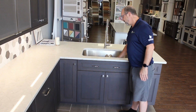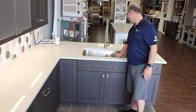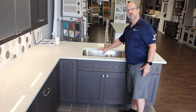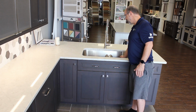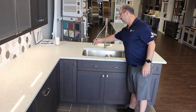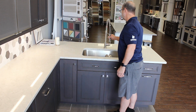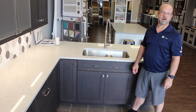Here we have the sink, and if you notice on this sink, the partition in the center doesn't come all the way up. It's a 50% divider, so you can use the majority of the sink as a bigger division, and then the bottom part, if you want to fill it up, it'll allow you to soak. It's always nice to have a faucet that has plenty of reach on it, so when you're rinsing, you can do so without having to struggle cleaning things and rinsing things off.